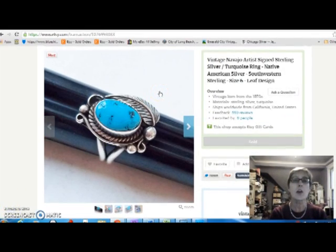This is another Navajo ring, a little more elaborate design, another really pretty piece of turquoise and sterling silver, and I paid $11 for this one. It was artist signed, and I sold it for $35.